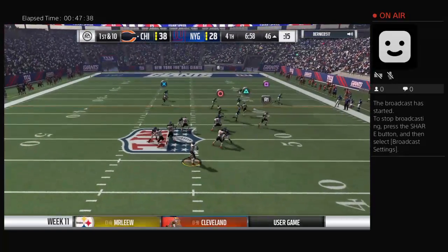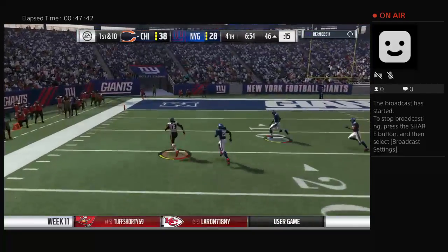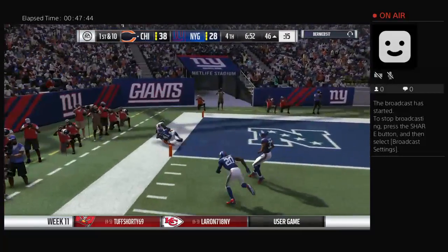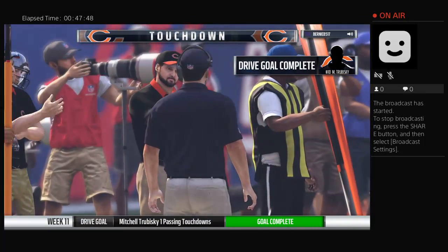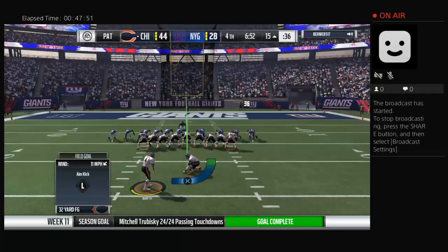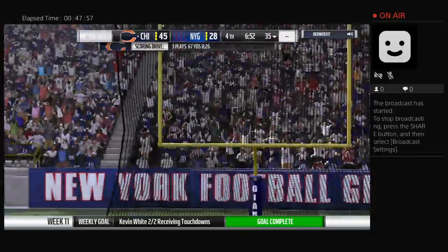On first down, he'll drop to throw. It's grabbed over the middle by White. The 20. And he takes this one in for a Bears touchdown. Kevin White with his second touchdown of the game, number 8 on the season. And the Bears turn that interception into a touchdown.